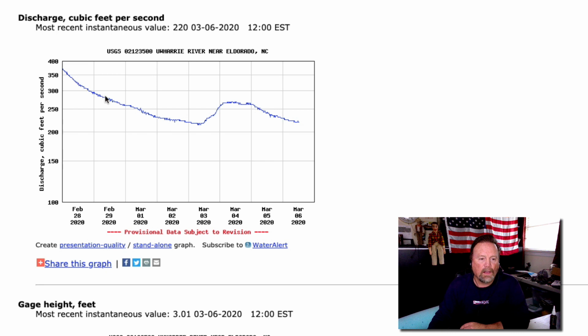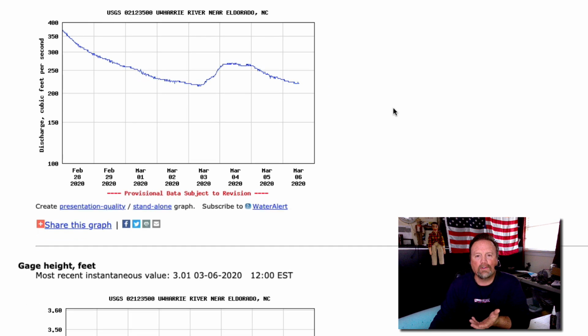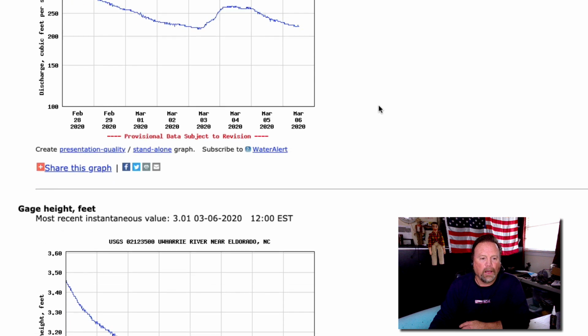It has steadily gone down as our rains slowed down, and then all of a sudden, bam, we got some more rain, which sucked. We've had plenty. I would like for it to take a little break. Now the last couple of days it has gone down, and it's sitting at probably about 225 or so cubic feet per second. So water's still moving pretty good.